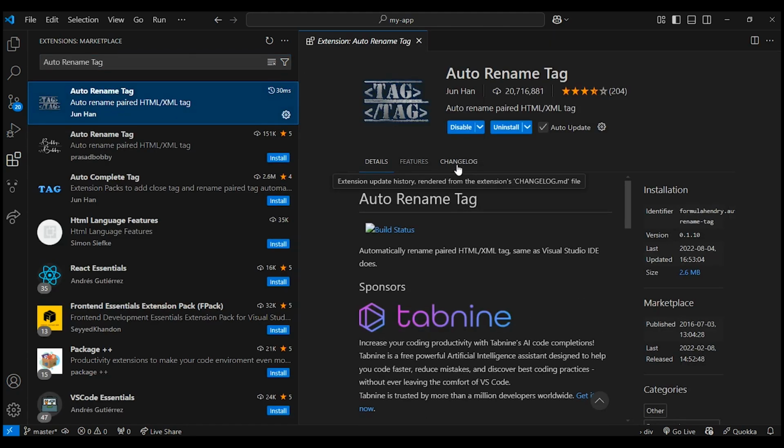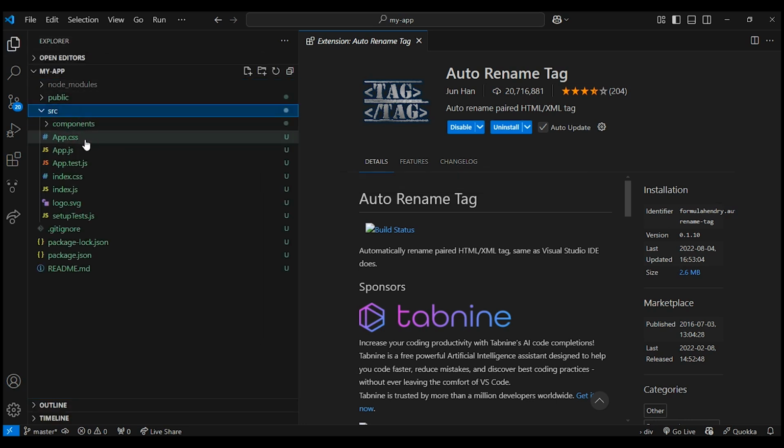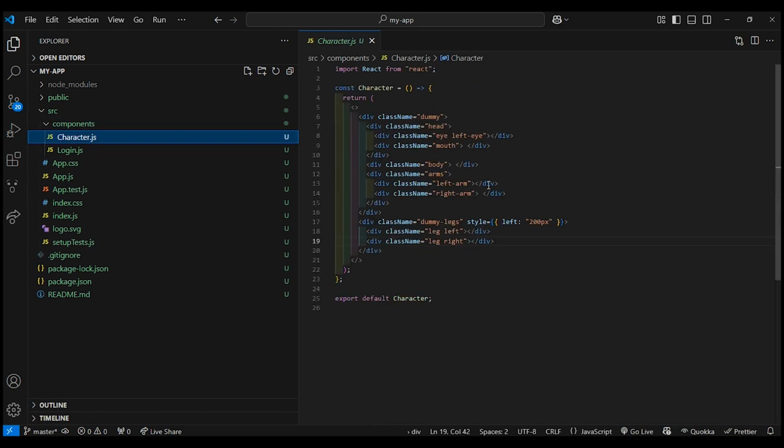As you can see, it automatically updates the closing tag when you change the opening tag. For example, if I change div tag to section, the closing tag changes instantly. Imagine how much time you'll save when working on large projects. No more fixing tags manually. And for example, I want to show you in this component, if I change this div to section, as you can see, the closing tag is changed to section also.